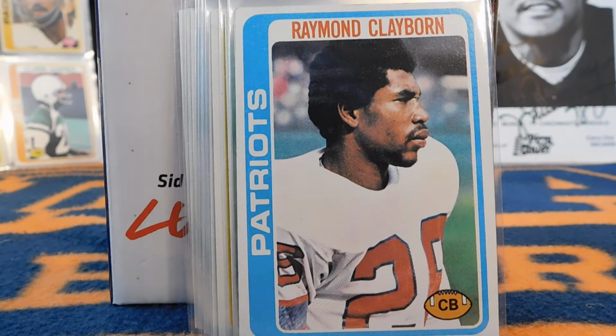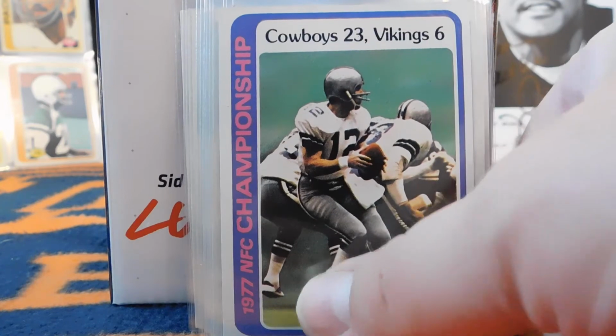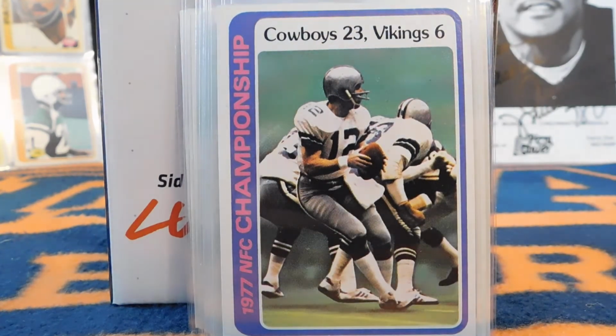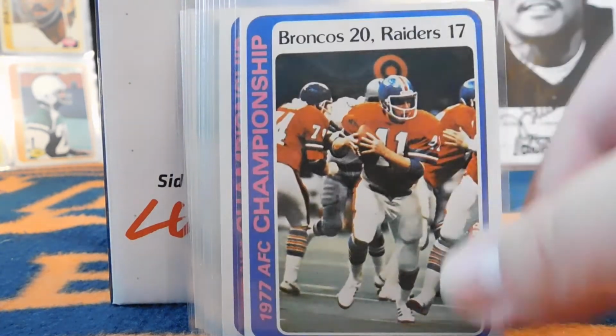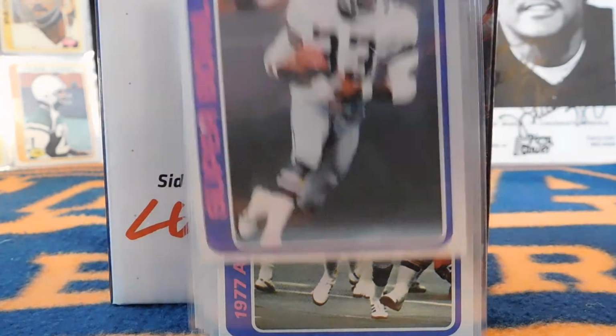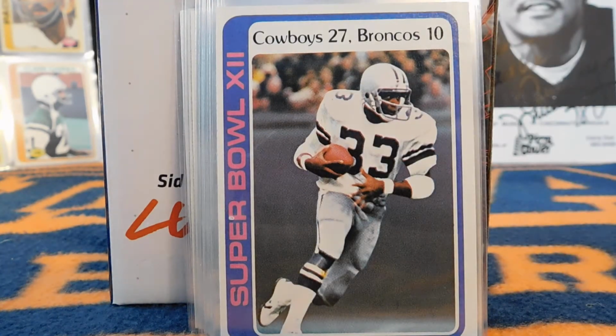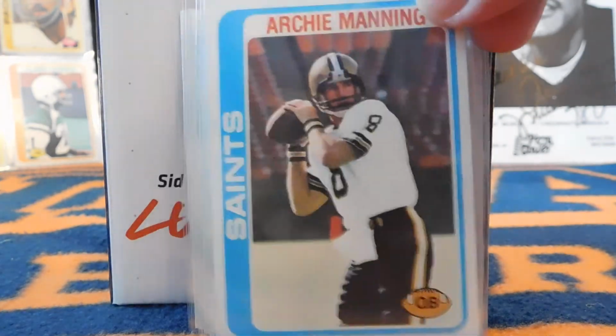So a lot of these guys were not. In the middle of the set, they all of a sudden added these championship cards. So the '77 NFC Championship, which the Cowboys won, and then the '77 AFC Championship, which the Broncos won. That looks like it must have been a pretty good game. Followed by the Super Bowl. There's Tony Dorsett as a rookie. Cowboys won that game 27-10. And here we have Archie Manning.